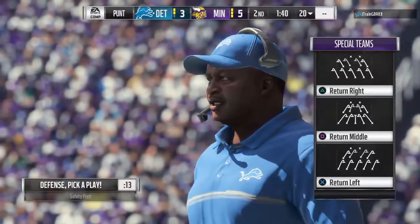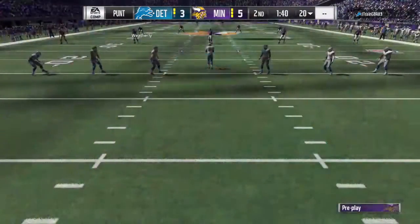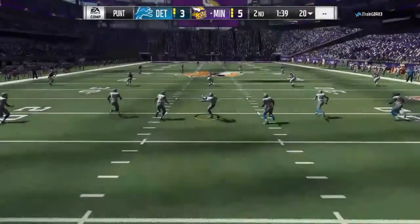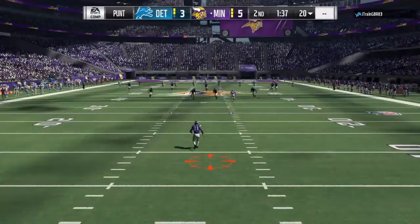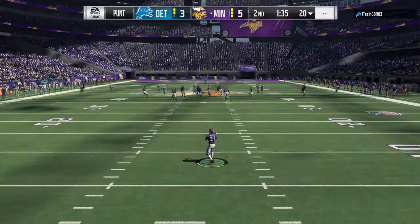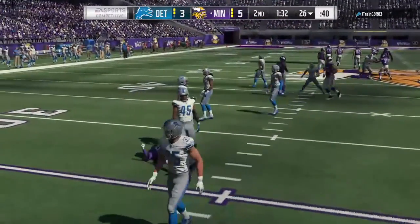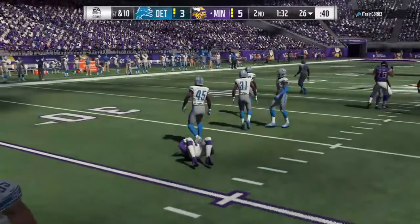So trouble here offensively. I tell you, the noise in this dome has got to make it harder for these guys to hear. Sometimes I find myself shouting up here. But you're right. If you can't communicate well or get off the snap count properly, it can cause big problems, and this qualifies as a big problem.